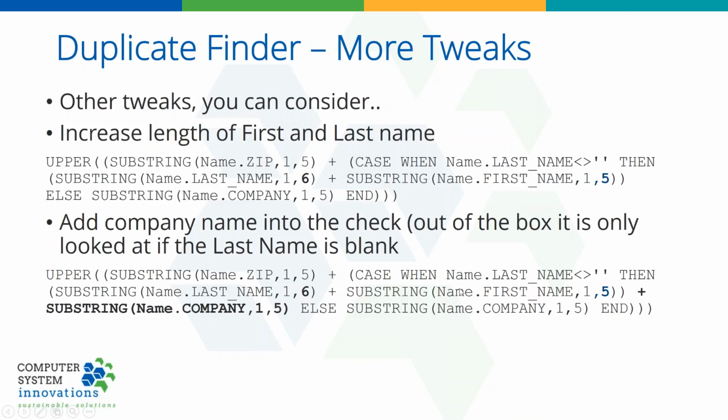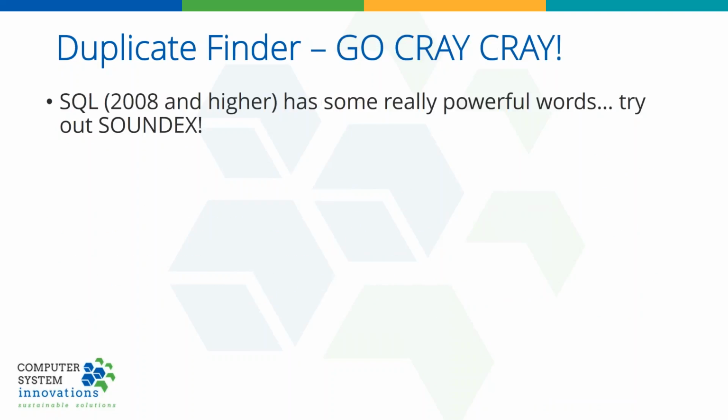And so now I'm looking at my last name, if it's not blank, first 6 characters, first 5 of my first name, and then this plus company. I'm adding in the first 5 of the company. Now, you may or may not want to do this, but this is just some cool little stuff you can do. But you may want to really go cray cray.